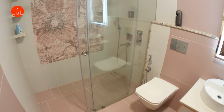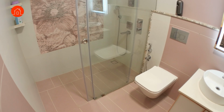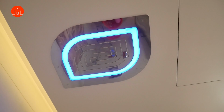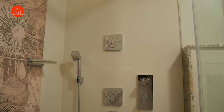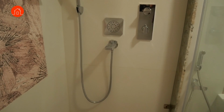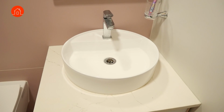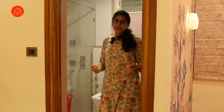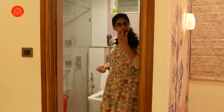One more important thing about this bathroom is we've continued the same elevation pattern in terms of the flooring here, and we've given a ceiling shower here with chromatic lights and body showers with a thermostat and your hand shower and spout. So this bathroom again comes with your Alive series Jaquar fittings and makes it all look very attractive for a kid in terms of the color and appearance.